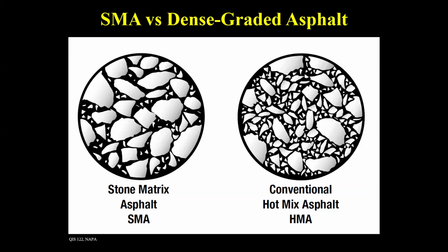And the typical dense graded asphalt mix that we produce and lay in Ghana is what you see on your right. So you see that there is a kind of uniform distribution of all the aggregate types, aggregate sizes, the large, the mid-size, and then the fine aggregates, right? So this is how the two mixes will compare.